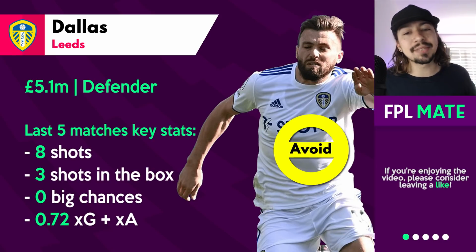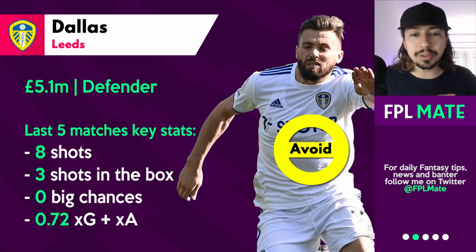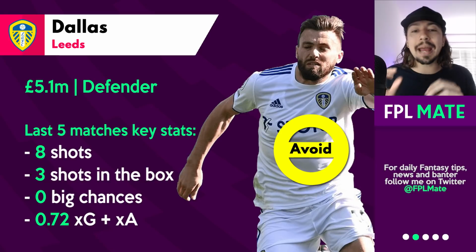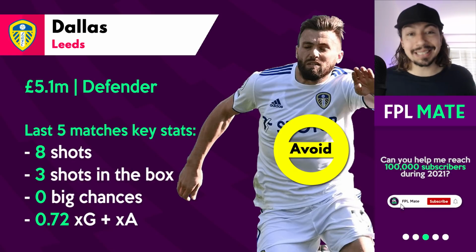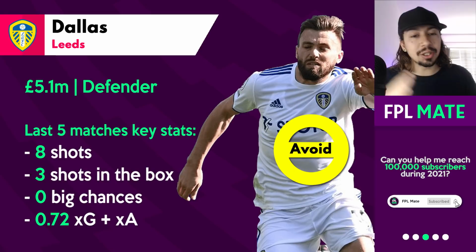You can't base your transfers around outliers and flukes, or at least if you do, you will get punished in the long term. Sometimes it will come off, but in the long run, you will get punished. Now, I know a lot of you guys will just ignore everything I've just said because it won't make sense. I get that. Judging the decision, not the outcome, looking for trends versus outliers.